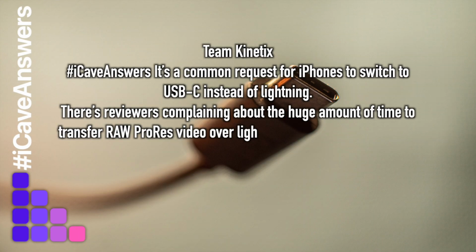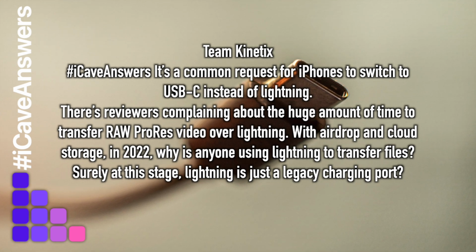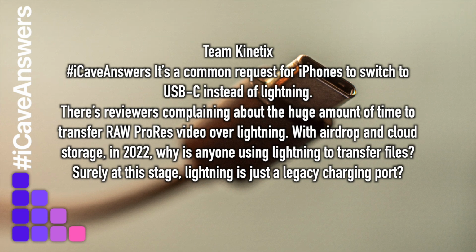Team Kinetix asks, a common request is for iPhones to switch to USB-C instead of Lightning. There's reviewers complaining about the huge amount of time to transfer raw ProRes video over Lightning. With AirDrop and cloud storage in 2022, why is anyone using Lightning to transfer files? Surely at this stage, Lightning is just a legacy charging port. And honestly, I kind of agree, because I do all of my filming on this phone. It has Lightning, obviously, and it's worked out fine for me.